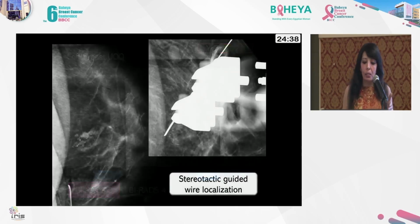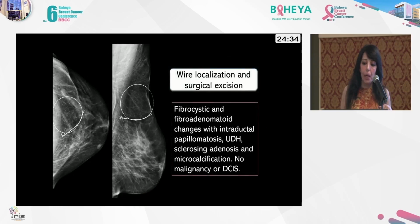So I asked for the biopsy, and when we took the biopsy, it was fibrocystic changes, fibroadenoid changes with intraductal papillomatosis, atypical ductal hyperplasia, sclerosing adenosis, no malignancy or DCIS.